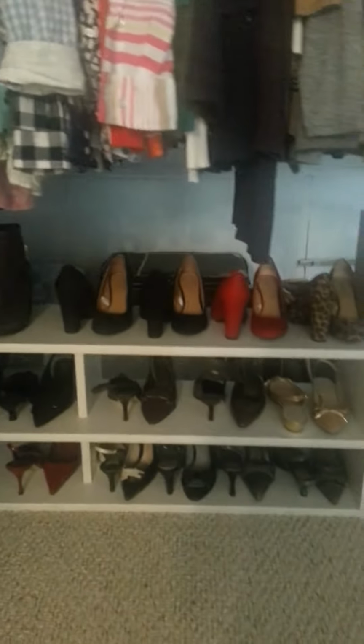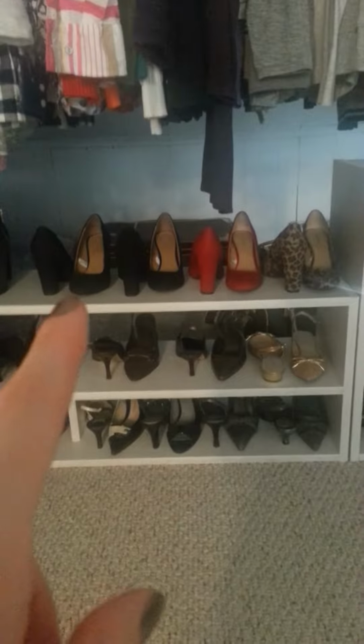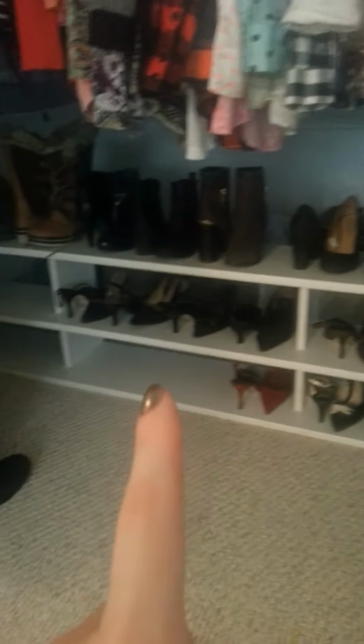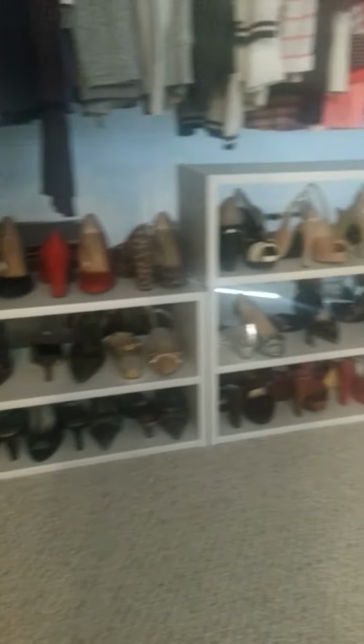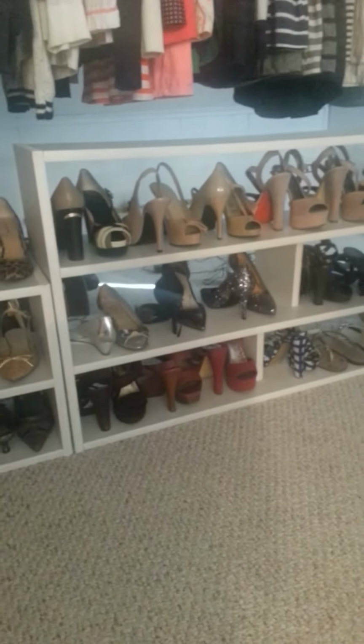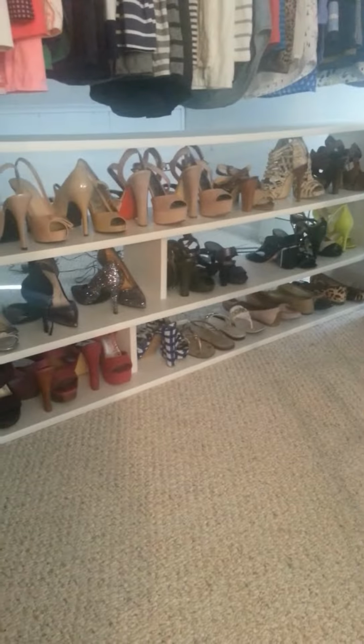Next to that is all of those Target pumps that are kind of like the J.Crew Etta knockoff. And then my slingback section, because they are my favorite types of shoes. They're easiest to wear for me. They don't slide off. And they have enough of a heel that they're cute, but they're still walkable. Down here are some of my fancier things. Higher heels, but ones that I can walk in.